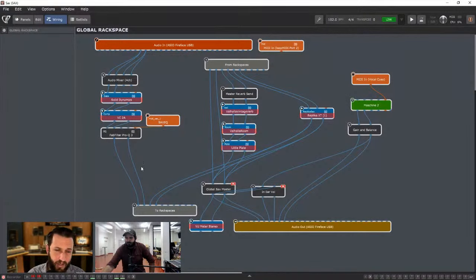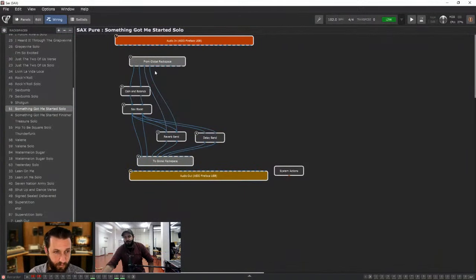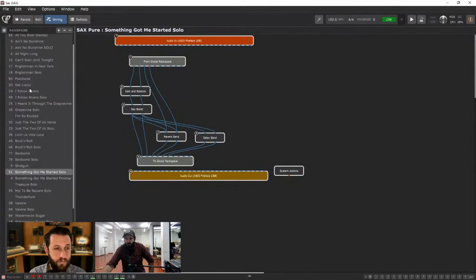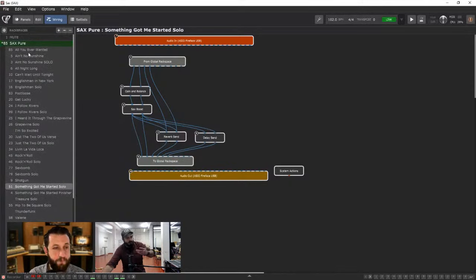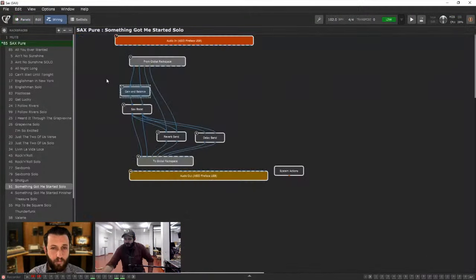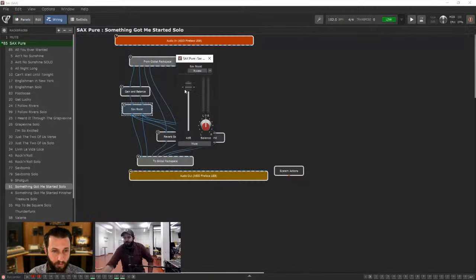Awesome. Can you talk a bit about your boosting and not boosting process for sax? So that's my signal chain. They're both going to the local rack space where I'm doing my leveling. I have about 6 or 7 rack spaces, but this one is 80%. So no FX going on except reverb and delay. Okay. I have my gain and balance, which is my volume for the song, controlled here. And I have another one giving me a 4 dB boost for soloing.